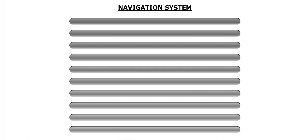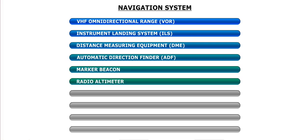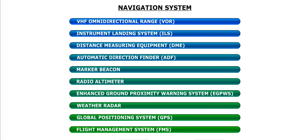The ATR is equipped with the following navigation systems: VHF Omnidirectional Range, or VOR, Instrument Landing System, or ILS, Distance Measuring Equipment, or DME, Automatic Direction Finder, or ADF, Marker Beacon, Radio Altimeter, Enhanced Ground Proximity Warning System, or EGPWS, Weather Radar, Global Positioning System, or GPS, and Flight Management System, or FMS.